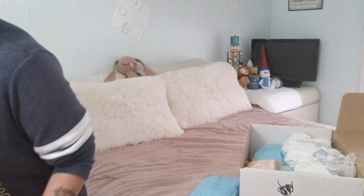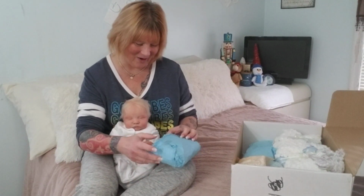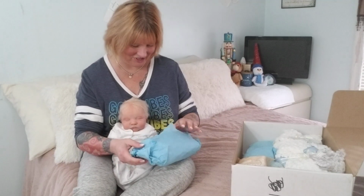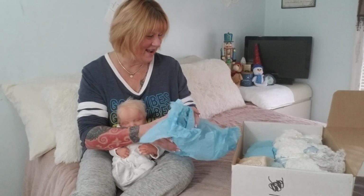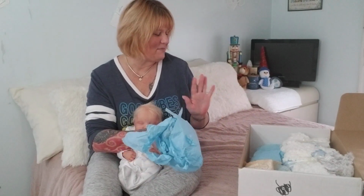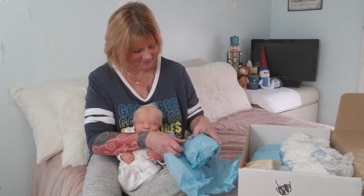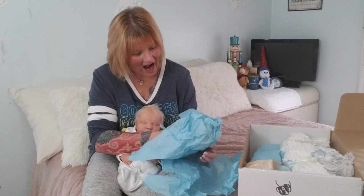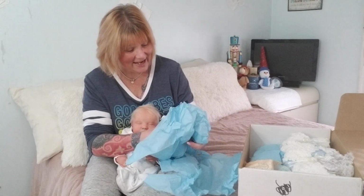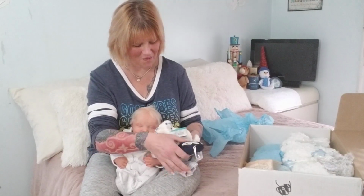You know what? Let's bring little Julian up here quick. You might as well see babies, right? Oh my goodness. Thank you so much, Annie. Everything's so precious, like baby boy looking, blue and white. Just so pretty. Thank you, goodness. Oh, how sweet. Oh, there's an outfit and everything. Oh, Annie, you're so sweet.